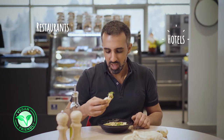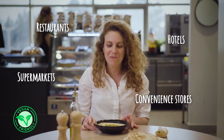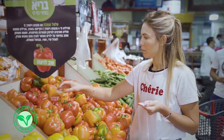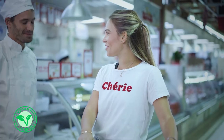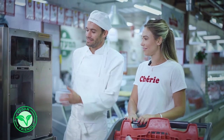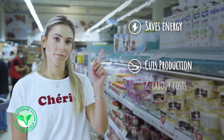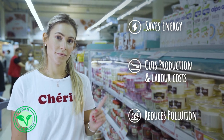Perfect for restaurants, hotels, supermarkets, and convenience stores, Lucy by Sunshine Innovation gives you the ability to serve fresh, restaurant-quality hummus at your point of sale. No cold shipping and no refrigerated storage means Lucy saves energy, cuts production and labor costs, reducing the pollution of our planet.